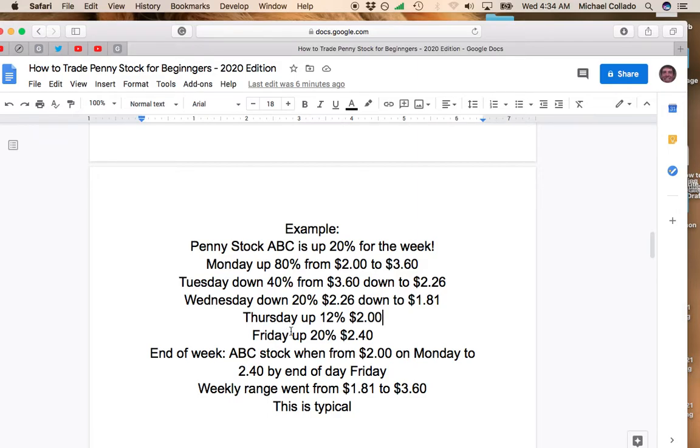And then on Friday, it picks up again. You get some buying, and it moves up 20% from $2 to $2.40. So at the end of the week, ABC stock went from $2 a share on Monday to $2.40 by the end of the week. However, the weekly range of the stock went from a low of $1.81 all the way up to $3.60.